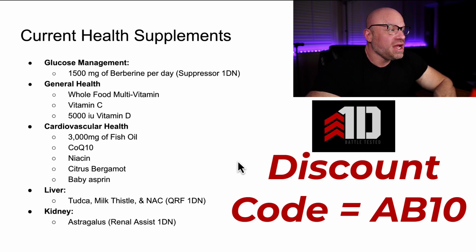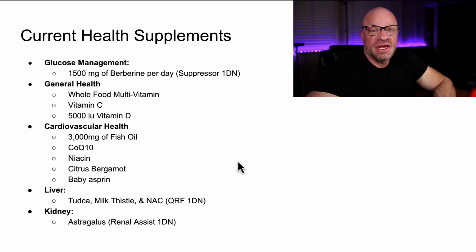General health, I take a whole food vitamin. I used to get Dr. Todd Lee's vitamin, but he doesn't make it anymore. I use vitamin C, and I use 5,000 IUs of vitamin D per day.